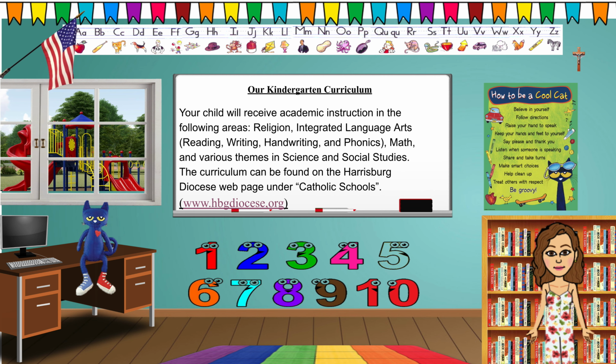Our kindergarten curriculum. So we teach a lot in kindergarten: religion, language arts, math, science, social studies. The curriculum can be found on the Harrisburg DIO website, and I provided the email address there.